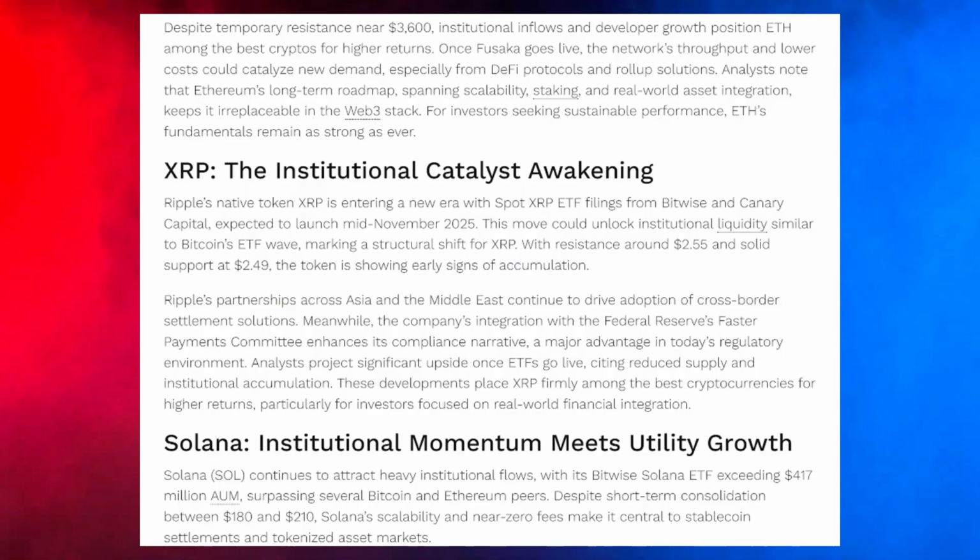So until that rocket takes off, here's what we're going to do. Stay patient, stay positive, and let's build this wealth together. Because when this thing finally explodes, we want to be the ones celebrating, not the ones watching from the sidelines.